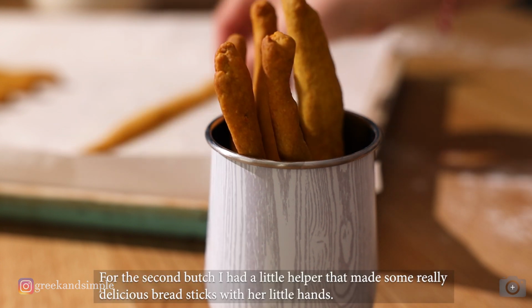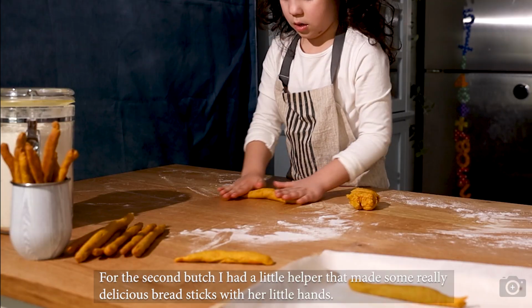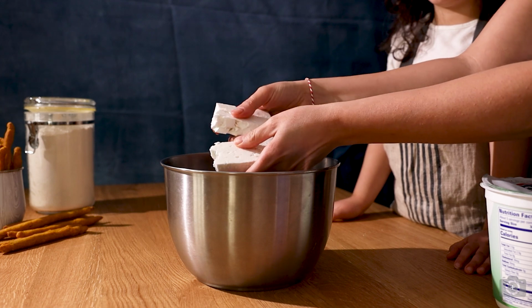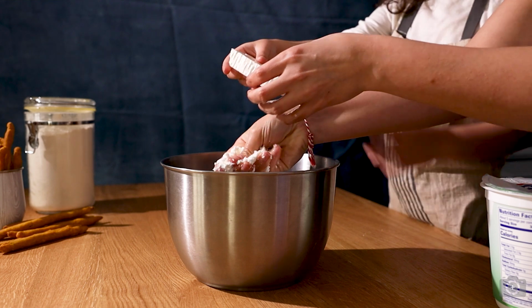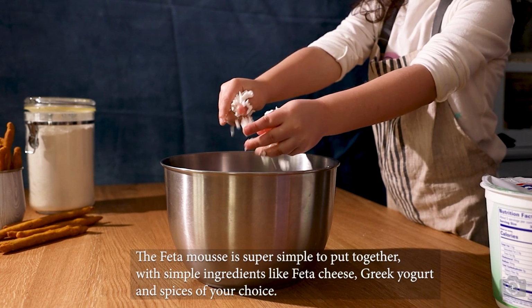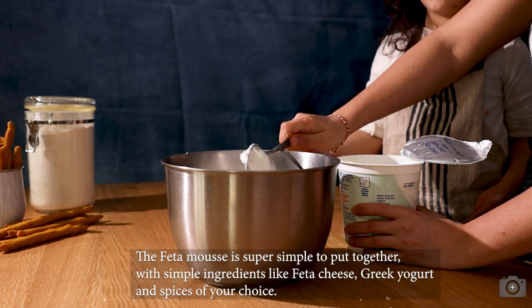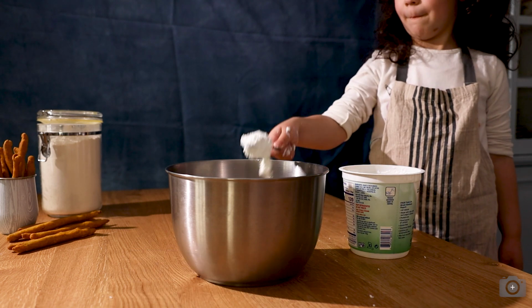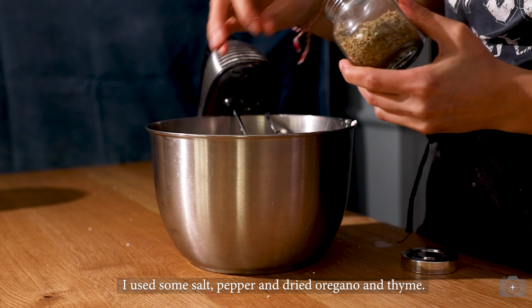For the second batch, I had a little helper that made some really delicious breadsticks with her little hands. The feta mousse is super simple to put together, with simple ingredients like feta cheese, Greek yogurt, and spices of your choice. I use some salt, pepper, and dried oregano and thyme.